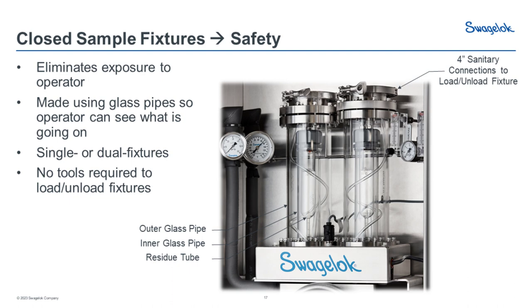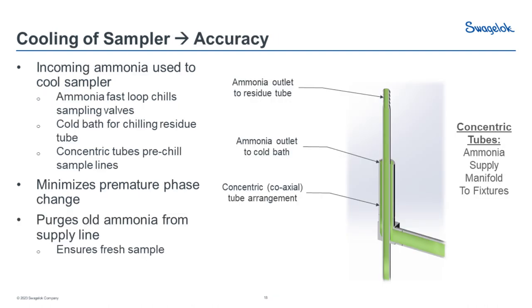So starting off with safety, it all starts with that enclosed fixture. We've got these glass pipes. Again, you can see those glass pipes pointed out, a 4-inch glass pipe with a 2-inch glass pipe inside of it with the residue tube sitting inside of that. This picture actually shows dual fixtures. As I mentioned, it's available with either a single fixture or dual fixture. And if you do need to get that residue tube out, which you will need to in order to dispose of that little bit of water that's left over, we've got that 4-inch sanitary clamp connection to get the residue tube in and out of the fixture. So you don't need tools to get in and out.